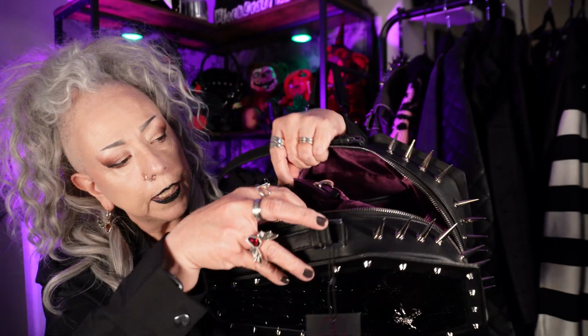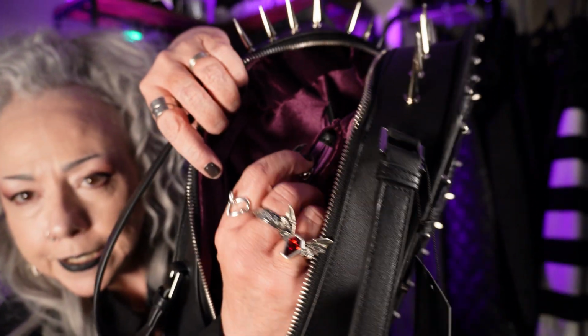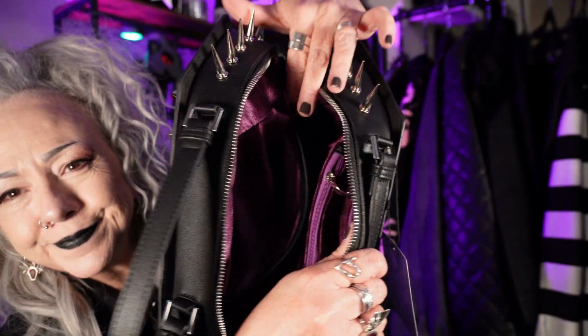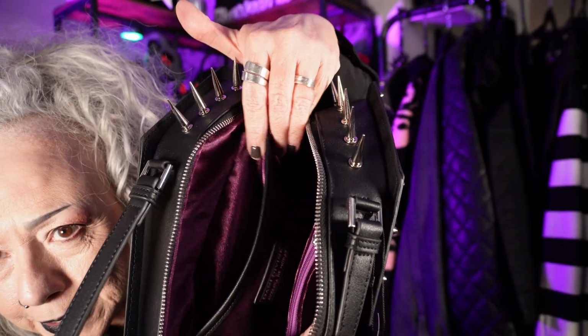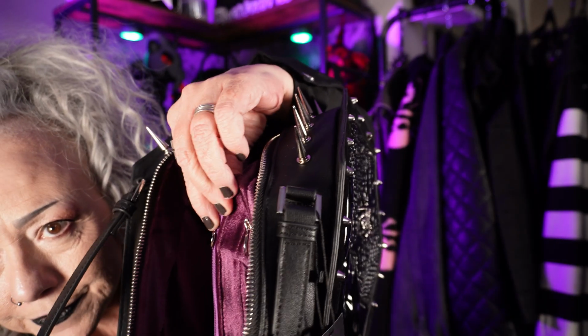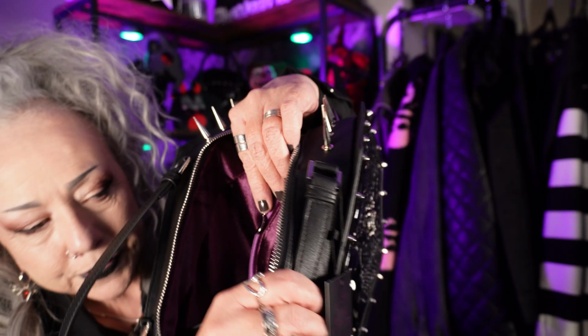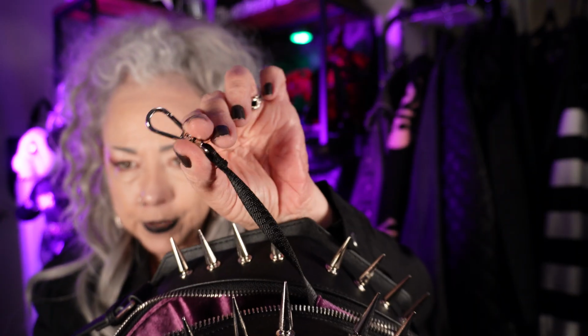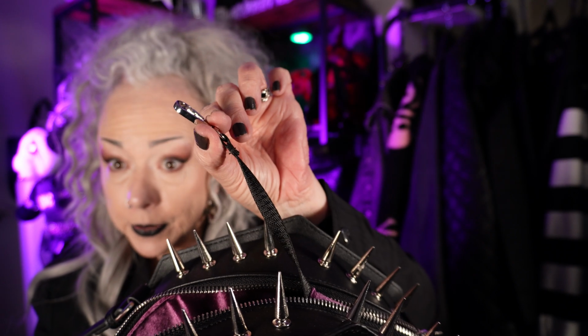And these both have little moons on them right here. See? It's gorgeous. So it's a very nice sized purse. On the inside, it opens all the way, so it's easy for you to get your stuff. Also included is a thing where you can attach your keys, so you can always find your keys.